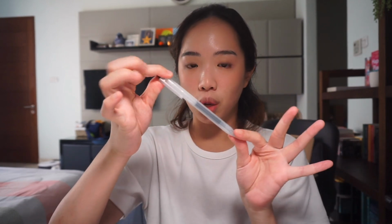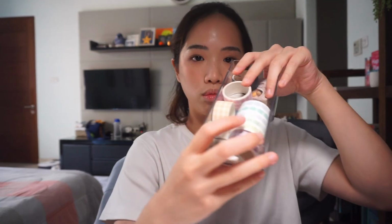Because I do not write that often. If I do write, I use my Muji pen, my gel pen. It's the same with my annotating supplies. I have a cutter in here for cutting, and then I have an eraser and one pencil. These are like the drawers under my table, by the way. I also have washi tape and some little tiny stickers over here.